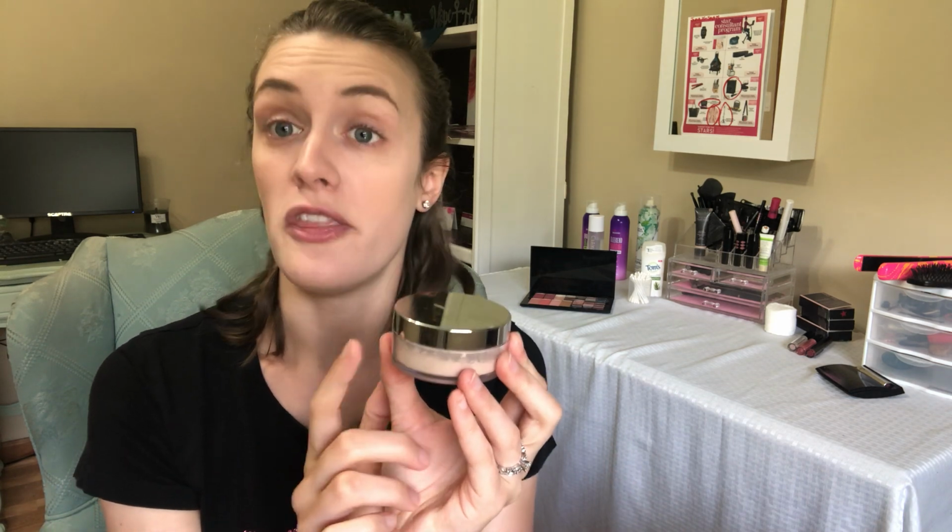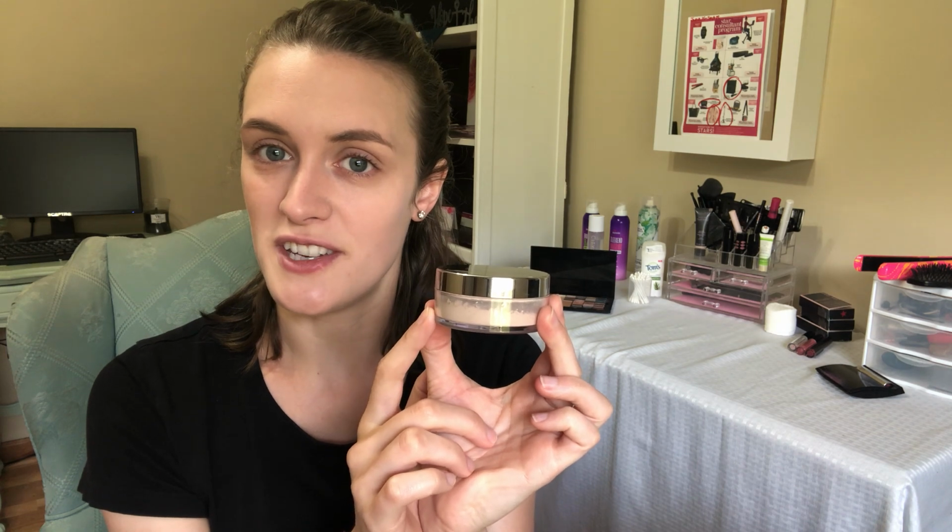So this, you'll see, it's white. This is just our translucent powder. It is great for setting your foundation to look great all day, or if you prefer to set with a powder that is your color, then you can choose to do that as well. We also have this in pressed, so you can have a palette that you take with you that has a brush in it, and you can use that anytime and take it with you.